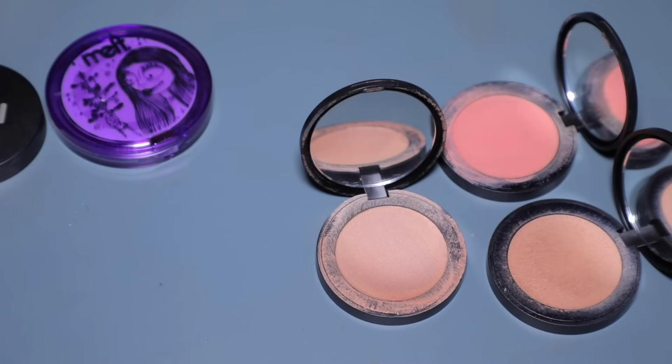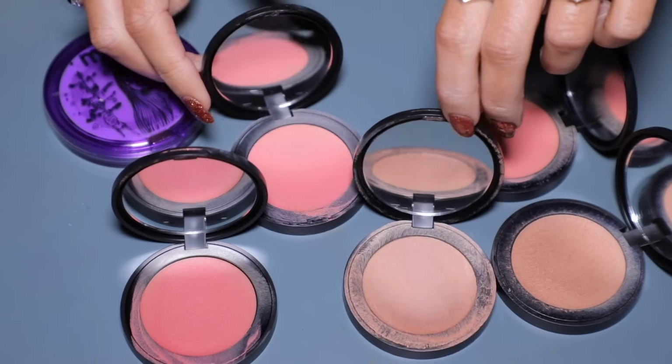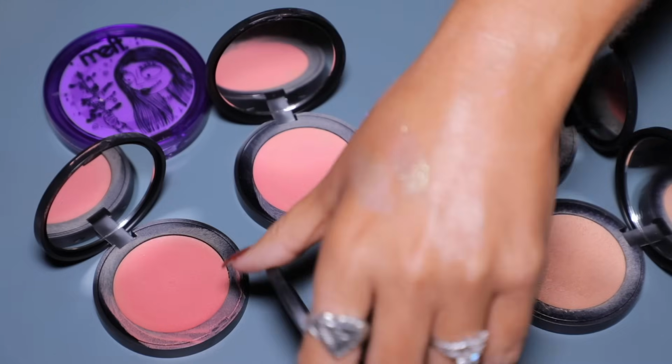I know I love it with my dry skin, please. I could never. My very oily skin, I know people with dry skin really love it. It's just a great formula. It lasts and it's easy to blend. It doesn't lift product underneath. Obviously, I've bought a ton of shades.